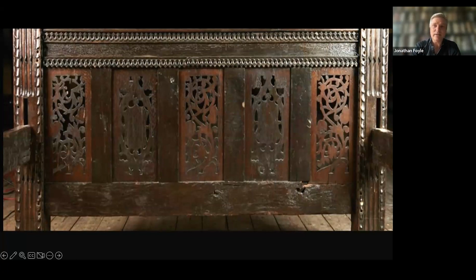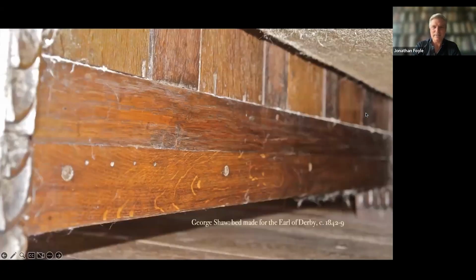Also evidence of how worm has worked under the surface of a painted finish since lost. And Helen Hughes has assessed the painted finish of this and found typically medieval paint all over it and of a notably high quality. The side rails are also missing, and these holes there are for a pin system typical of medieval construction. This is the same area on a George Shaw bed, and the two could never be confused.